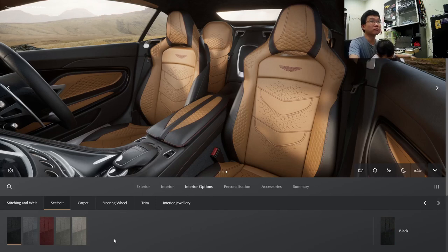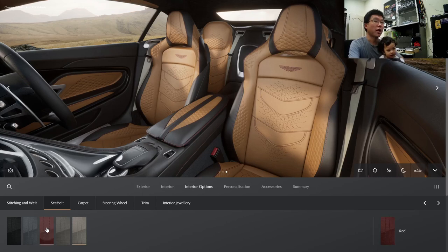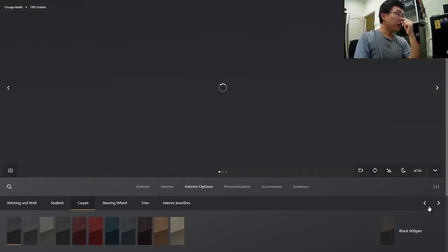Seat belt. Now, just to show you in black color, ivory. The ivory, just to show you how significantly it contrasts, but I don't think I'll choose this because I don't want too many different colors in the interior. So I will go with red, all right, just to have a contrast, but not too many different mix of colors. Okay, so the carpet.